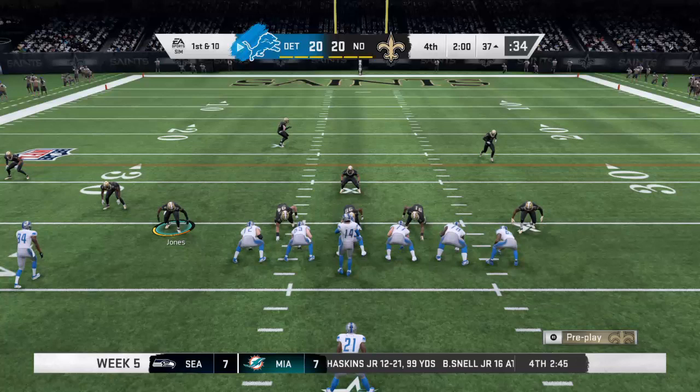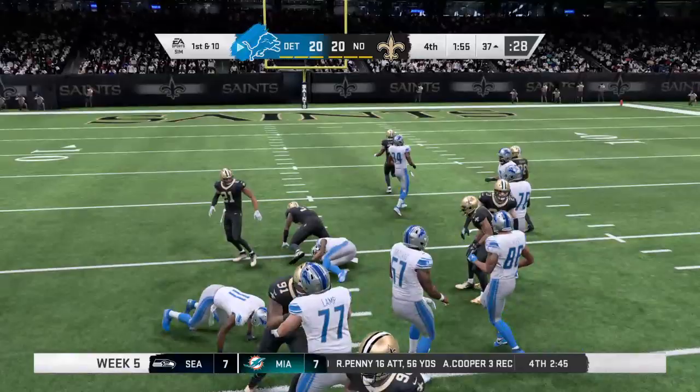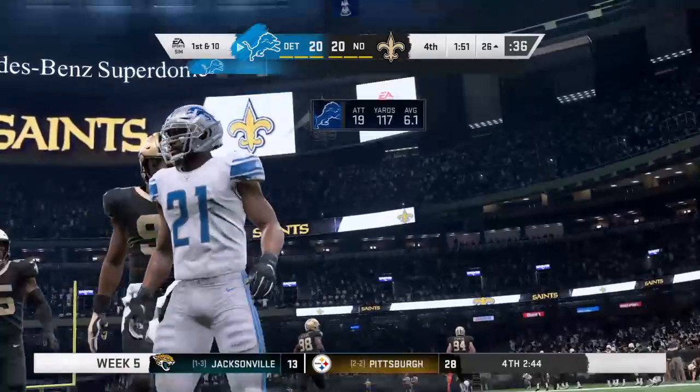So the Lions in possession of the football as we welcome you back. And let's see what they've come up with offensively after having time to talk it over. Ingram again, a first down carry. And he's going to get this inside the 30. Another nice gain. That's now 30 yards between those last two plays.